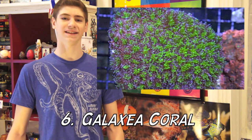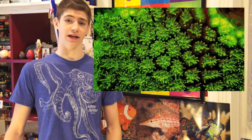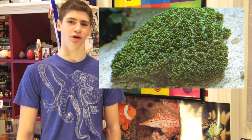Number 6, the Galaxea Coral. Bright green is the most common, but it can be found in a variety of colors. It is a very aggressive coral in the reef aquarium, and it does need a lot of space between it and its neighbors. It will sting anything it comes in contact with. The moderate flow and moderate lighting that it needs makes it a little bit harder to care for.